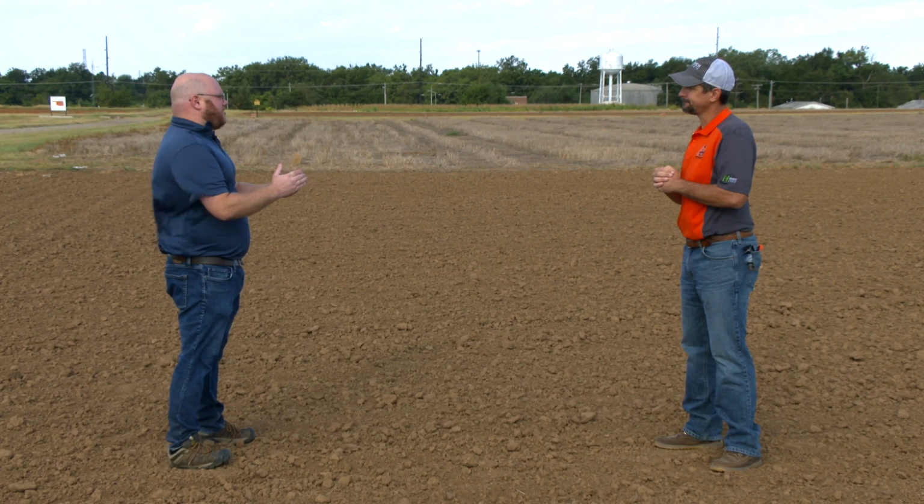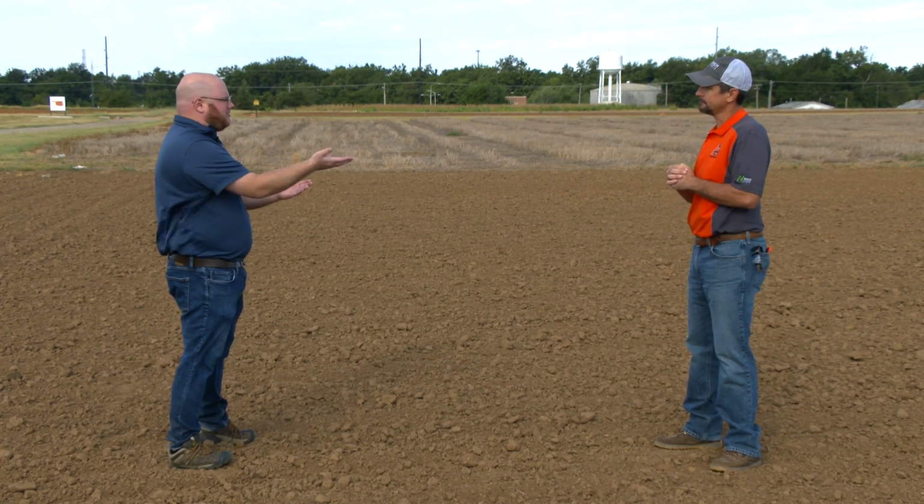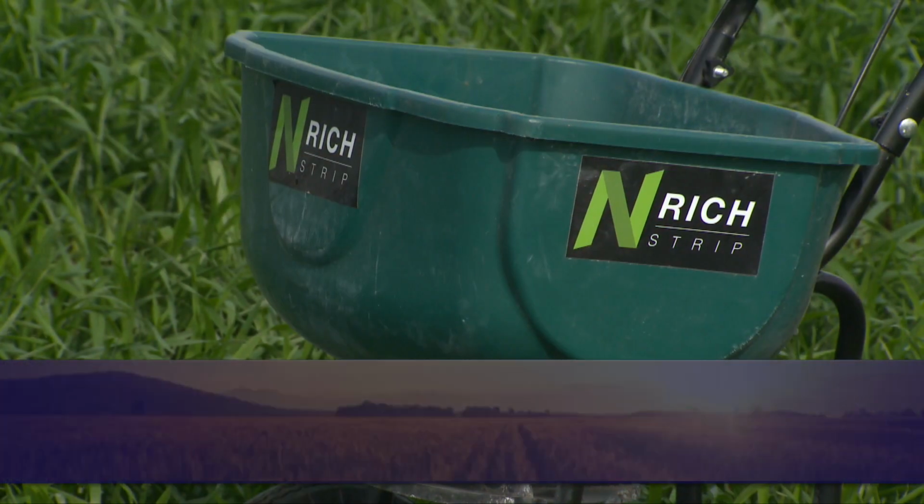So with conditions how they are, would you say it's more important than ever this year, especially, to have an enriched strip? Absolutely. With the conditions we have right now, we've had such an interesting year, I guess you could say, as far as rainfall patterns and growth patterns, and everybody doesn't want to spend money on nitrogen, and the way to do that is put out the enriched strip.